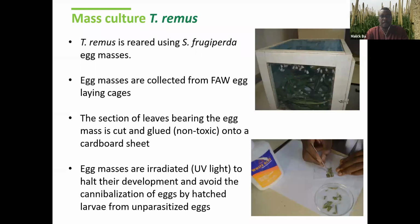As presented in the case of Trichogramma, for mass culture of your egg parasitoid, you need to get the host first. In our case, we use fall armyworm for mass rearing Telenomus remus. As mentioned by Tadele, mass rearing of Spodoptera frugiperda can be quite expensive if you rely on artificial diet. But in our case, we use an alternate host plant: we don't use artificial diet, we use the leaves of castor bean. We planted castor bean nearby our laboratory. Those are permanent plants and you can collect leaves every morning for mass culture of your fall armyworm.